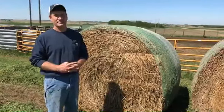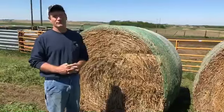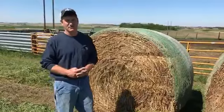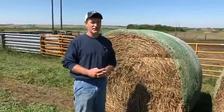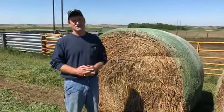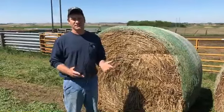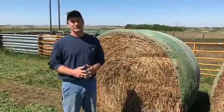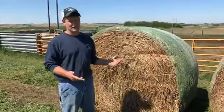And we were able to sell? We sold a few bales. There's some neighbors around here that were short on hay, so we did sell a few bales. Alfalfa usually is between 150 and 225 bucks a bale in this area. Oats is usually less than that.